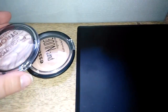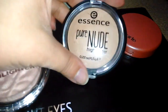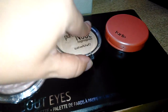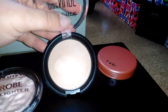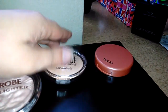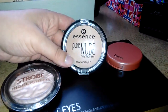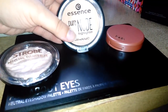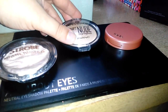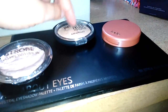And while we're at it, we'll just go over the highlights and blush that I'm going to be using. So we'll start with this one first. This is the Essence Pure Nude Highlighter. I like this. Very, very inexpensive. And it is just like what everybody says. It's a very natural glow from within type of highlighter. And I am going to continue to use this. I do like it. It doesn't seem too powdery on the skin. It just seems perfect, especially if you have a lighter skin tone. This is my go-to so far. At least the one or two times that I've tried it, I do like it. So I guess it's not my go-to if I only tried it a couple of times.